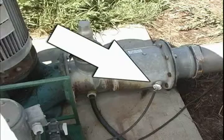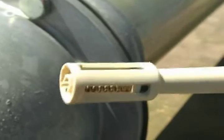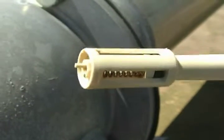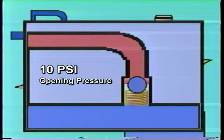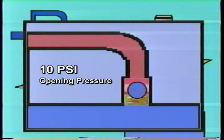The American Society of Agricultural and Biological Engineers recommends installing the device at the injection port of the irrigation system. Regulations specify that the valve be constructed of chemically resistant materials and have a minimum 10 pounds per square inch opening or cracking pressure. The cracking pressure prevents chemical from flowing by gravity from the chemical supply tank into the irrigation pipeline.